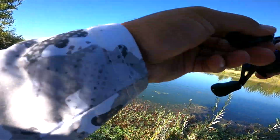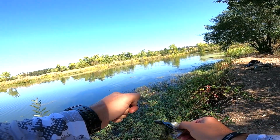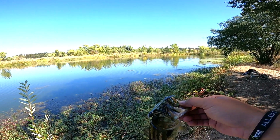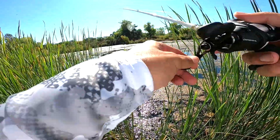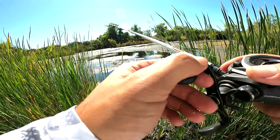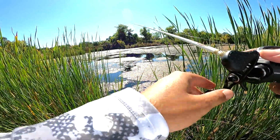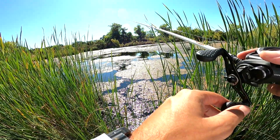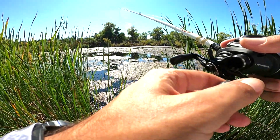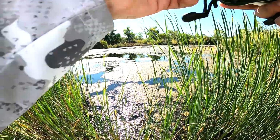There's one. There's one. I felt him tugging. Number 3 on the punch. That guy's been spending some time in the weeds. It's super dark. Oh, had a bite. Nothing there.